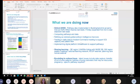We're within Bob ICS, we're feeding the daily data now into the instant command meeting, so it's truly helping with patient flow and capacity across the ICS. And again, we're in the process of implementing the digital platform in healthcare that has been implemented successfully in Wessex. So we're sharing the learning.